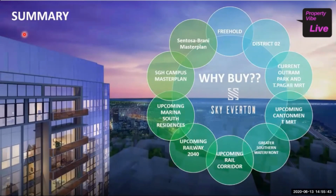So I'm coming towards the end. If you've got anything, please revert back to your salesperson, find out more about our Sky Everton. We can go into more details of things like the pricing part of it, or even the rentability part of it, another day. So today is just to give you a general idea of how things are in Everton. Why is it so sought after? Why is it 80% sold? Those people who seek the opportunity will definitely benefit a lot. And I'd like to remind everybody again, there will not be another transformation of this magnitude happening again in Singapore. Really.